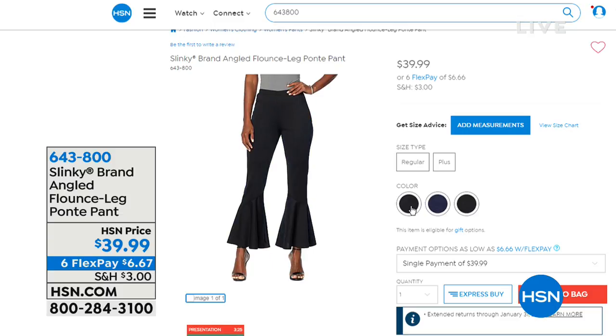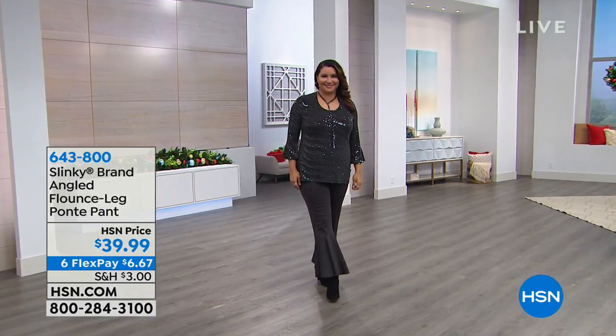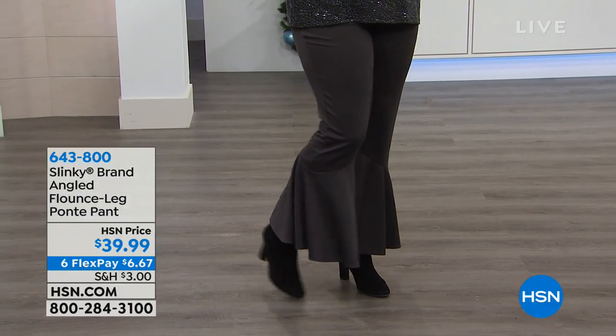How cute is this pant? This is the angled flounce leg ponte pant. Jackie, that's the cutest pant. I love this pant. It's just so fun. Breathtaking, whether it's with a heel or a cute little booty or a little shoe. It is adorable. Look how cute Annette looks. Just the flare, the movement.